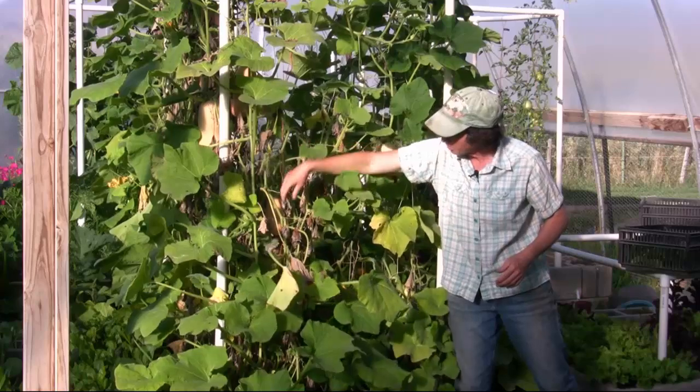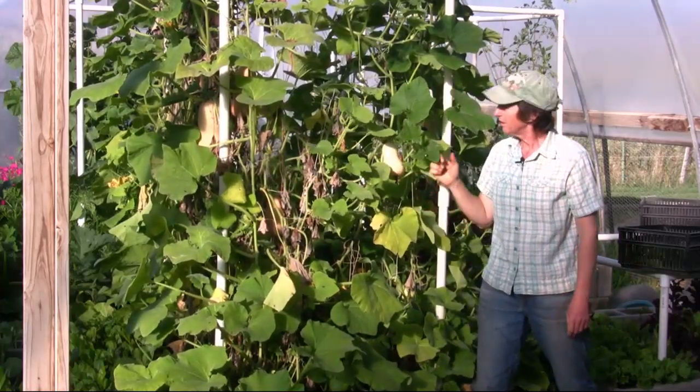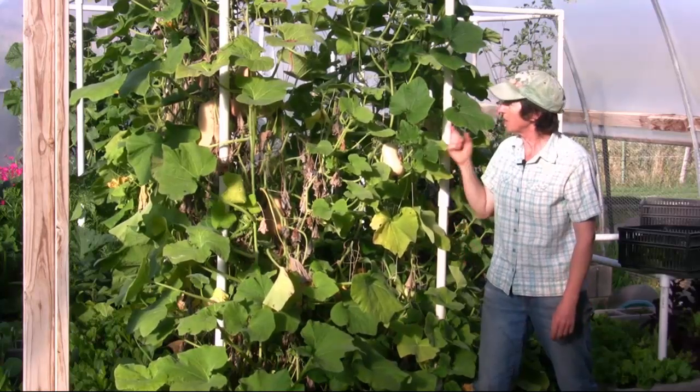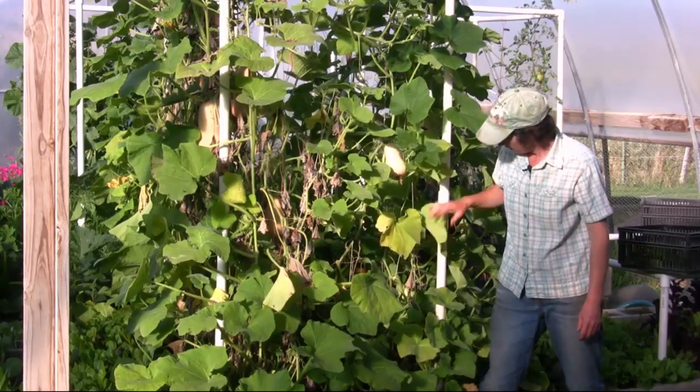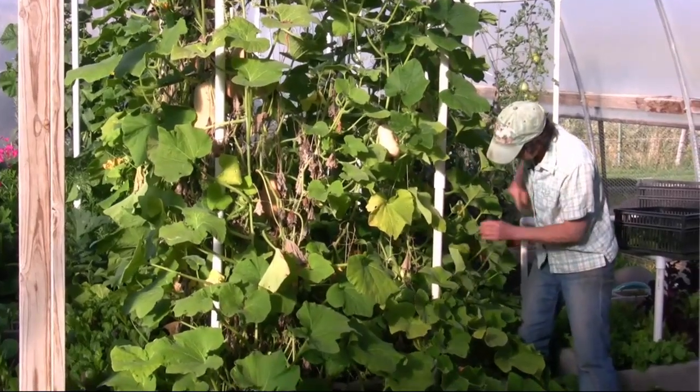If I had a lot of energy today, I'd go through and clean this out, but since I've been camping, I don't want to do that. So I'm just gonna leave it. We got some ginormous squash coming in here. I can't hardly wait. And he's peeking down in here.